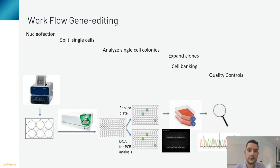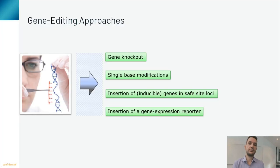I will elaborate a little bit more later on in this presentation on what these quality controls are. Now, I would quickly like to give you an overview of the different approaches for gene editing.